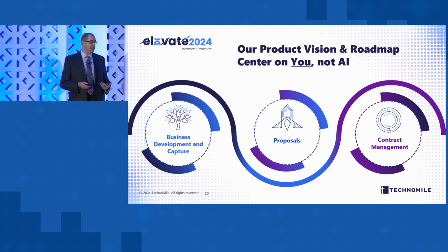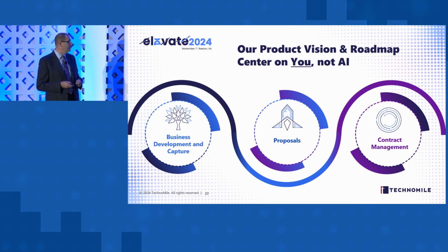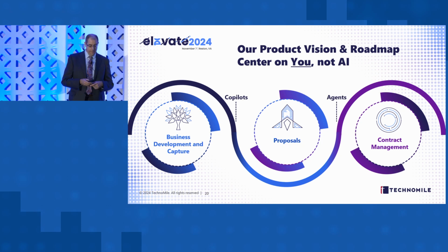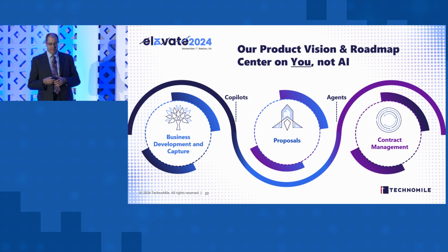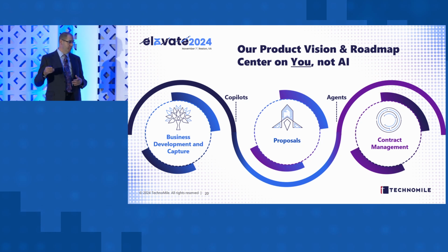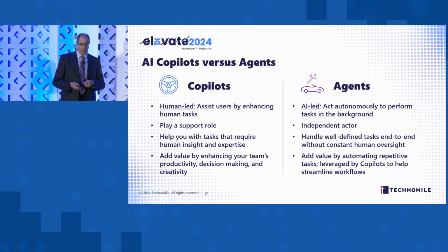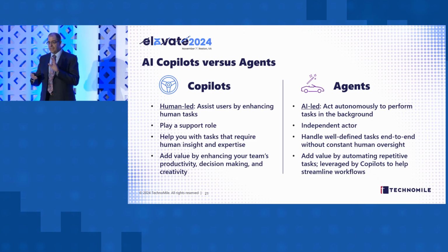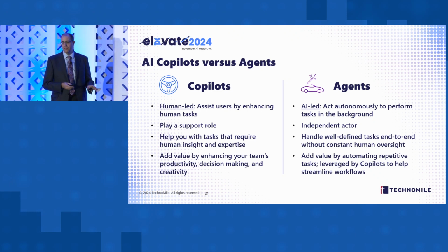We are busy trying to figure out how to enhance your workflows as well as how to put AI in. But your workflows come first. They come first for us. Then come the agents and copilots, and being able to pull that in together to make sure the BD, the proposal, the capture are all pulled in together. That's really where we need to take this. So let's dive in.